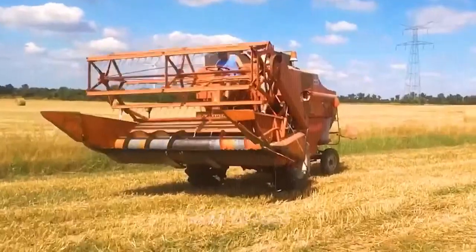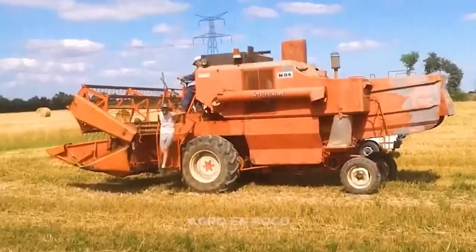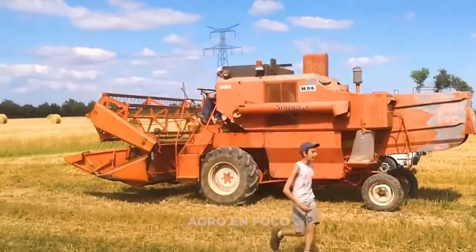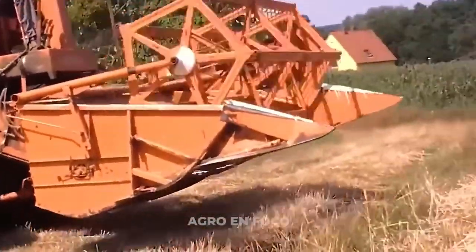Its cutting bar, measuring about 2.7 meters wide, was perfect for smaller farms. This dimension allowed it to navigate various terrains effortlessly, ensuring efficient harvesting without compromising the soil or neighboring crops.